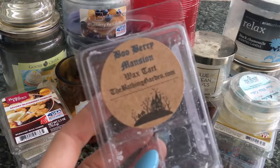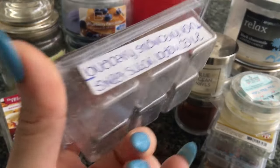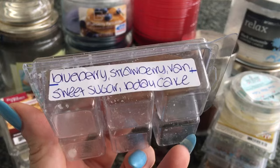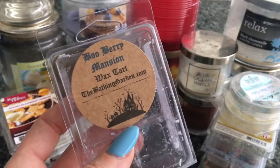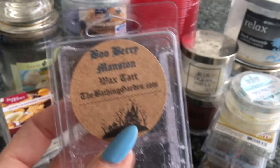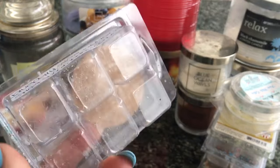So the next one is Blueberry Mansion, and this is a perfect example. I loved this scent. This was amazing. This is blueberry, strawberry, vanilla, sweet sugar, and birthday cake. Now, if you like sweet candy berried or a very sweet strawberry, you would love this one. It's so sweet, it's so creamy, it's so candy-ish.